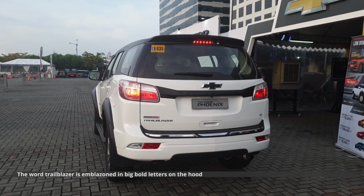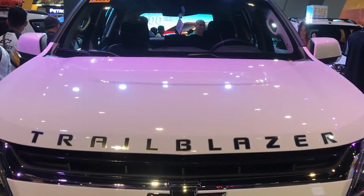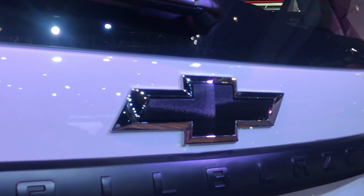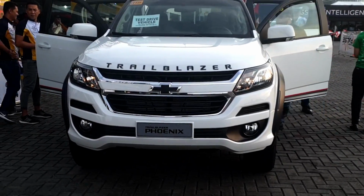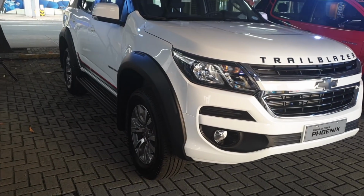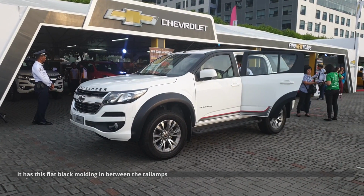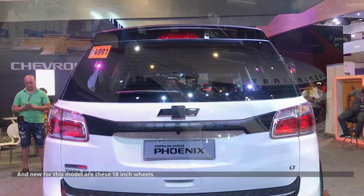The word Trailblazer is emblazoned in big bold letters on the hood. The Chevrolet logo, instead of being orange, is faux carbon fiber. It still has halogen fog lamps. Here on the sides, it has these flat black fender moldings. It has flat black pillar decals. It has this flat black molding in between the tail lamps. And new for this model are these 18-inch wheels.